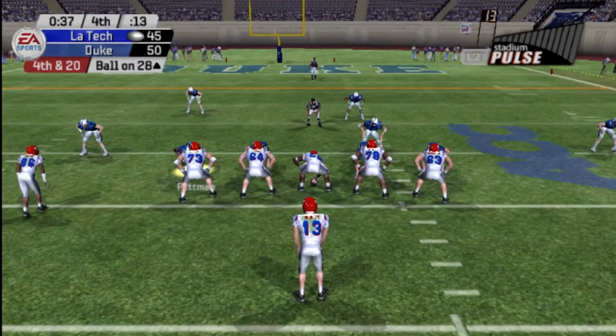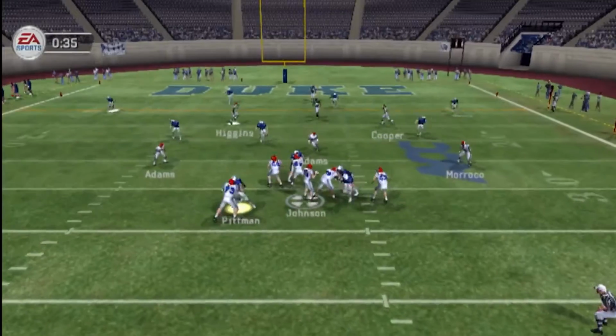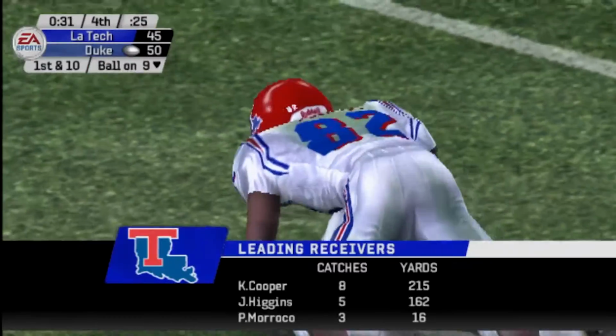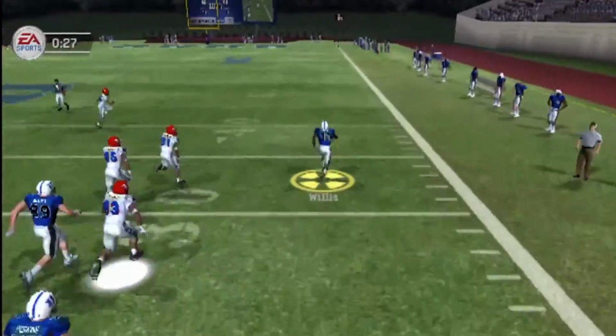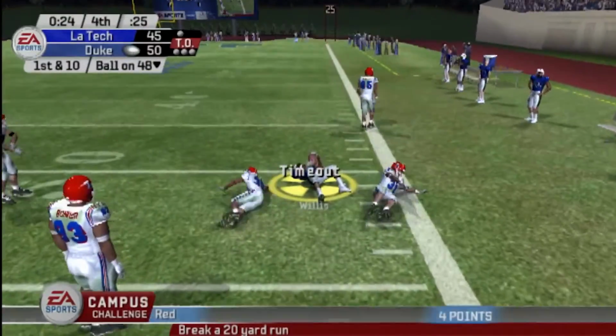Last shot for Louisiana Tech. Danny Dimes needs this for his first win. Johnson steps up in the pocket, finds Cooper, he dives to the line, and he's short. Willis is going to take the handoff here to salt this one away, and he gets a big gainer on the ground out to midfield.